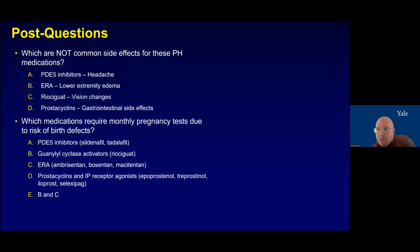Sure. So, as an advanced heart failure cardiologist, and not a pulmonary hypertension specialist per se, I think a lot of the times where we may be seeing patients, I'm obviously in an academic center, and some fellows will not end up working in academic centers. They will be more in community-based settings.